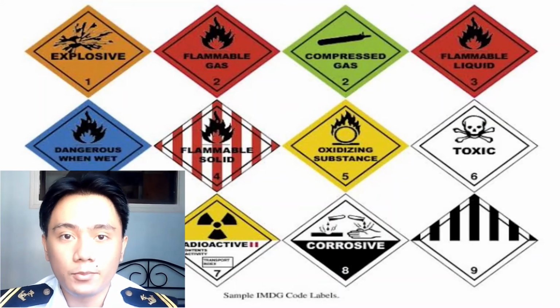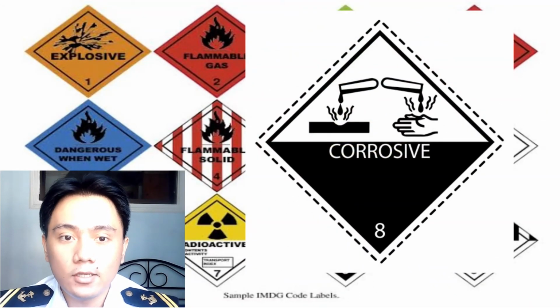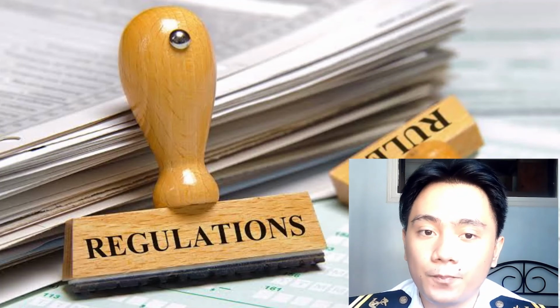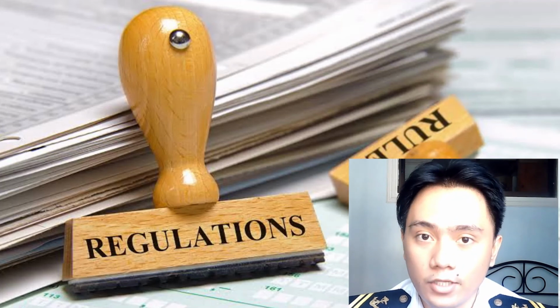Next is class number 8, corrosive substances. Subdivisions. There are no subdivisions within class number 8. Reason for regulation. Corrosives cause severe damage when in contact with living tissue, or in the case of leakage, damage or destroy surrounding materials.